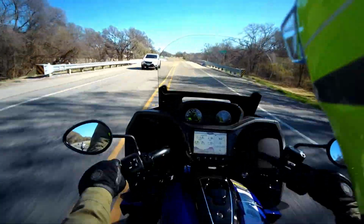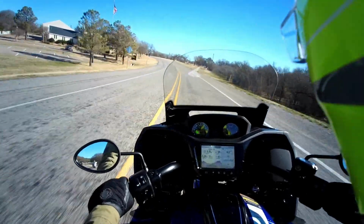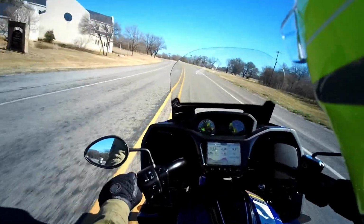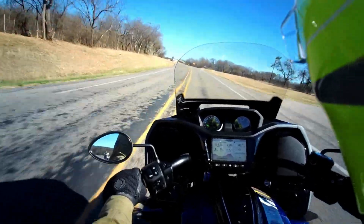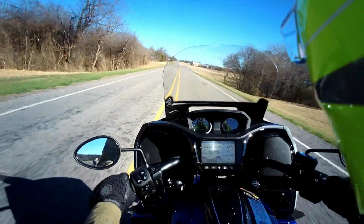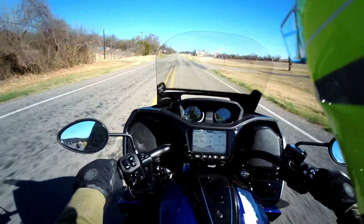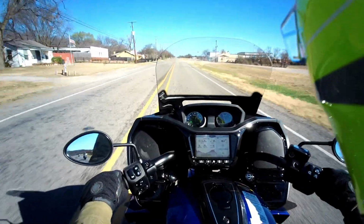But this one might actually be able to go a little bit more, especially with the heat control. It is not the heated and cooled seat that Indian has available. It's only the heated seat. The Pursuit, even without the premium package, is available, comes with heated grips as well. I believe ABS is standard.